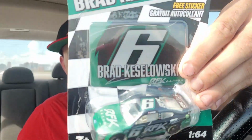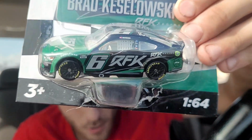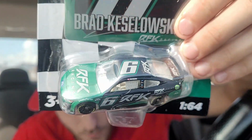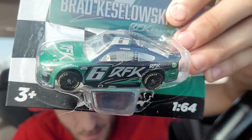But this is the one that I think is one of the best for last. It's exclusive to Wave 2, so you can only get this in this wave. It is Brad Keselowski's official debut of the Next Gen car with his new team, RFK. This is the test car, I think, from when he first made the announcement, all the way back at the end of last year. But really cool, guys, with the newly configured number 6 and the new Roush Fenway Keselowski RFK.